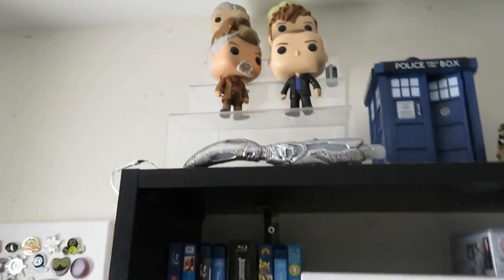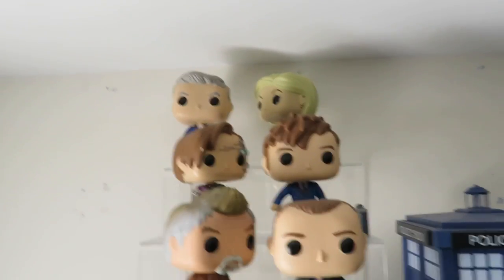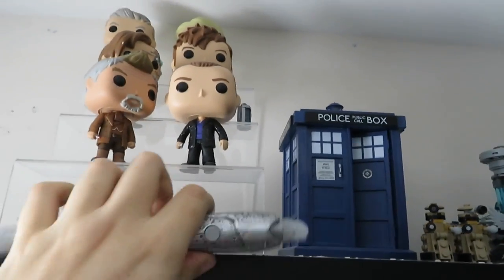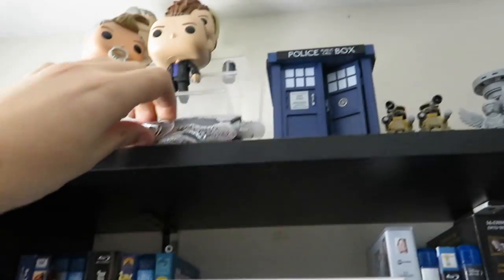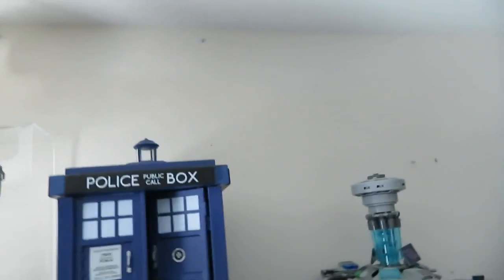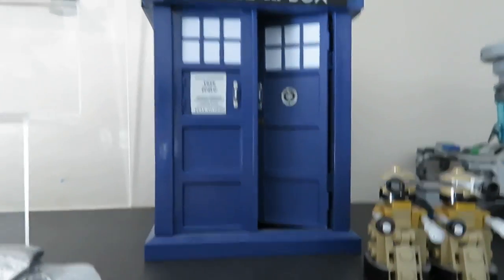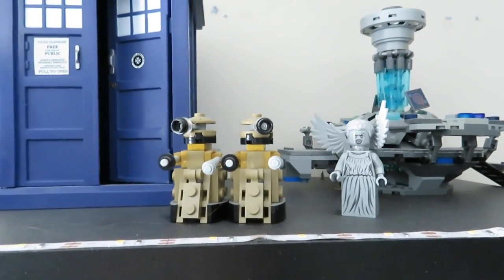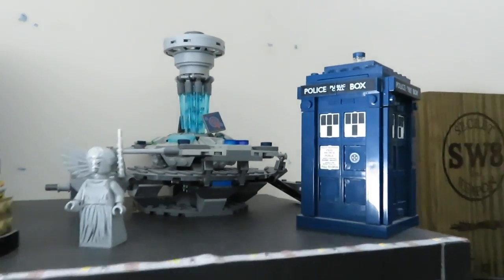Then on the Doctor Who shelf, I forgot to turn these. We have War, 13, 12, 10, or 9, that's about twice. Then I have the 13th Doctor Sonic Screwdriver. Yes, this is the actual toy. Don't judge me. Funko Pop. That's it. Vinyl TARDIS. That needs updating. Hint, hint, Doctor Who. Daleks Lego. Weeping Angels Lego. TARDIS Lego. And TARDIS Lego.